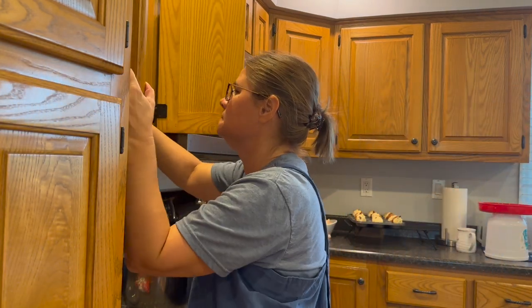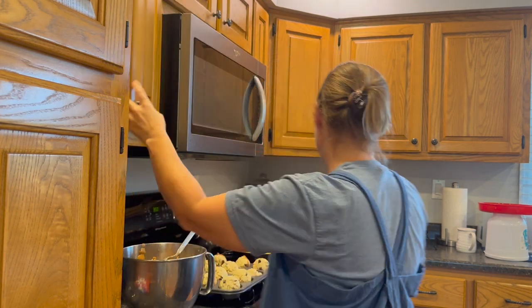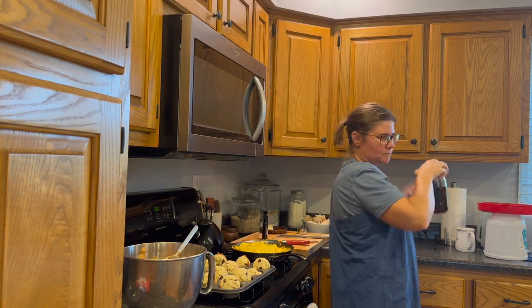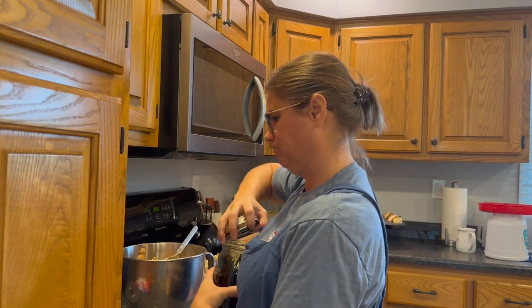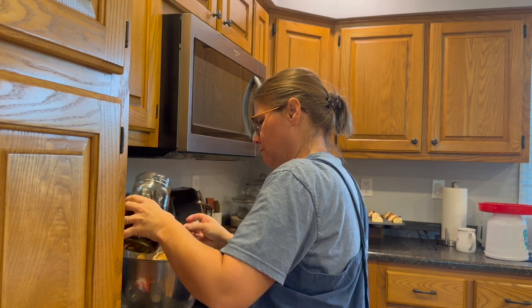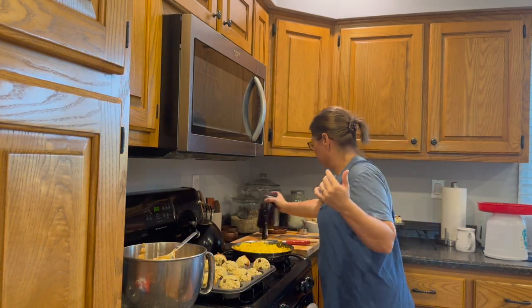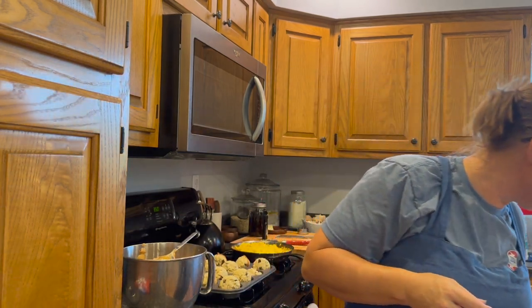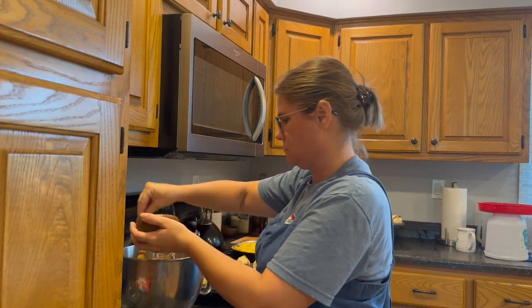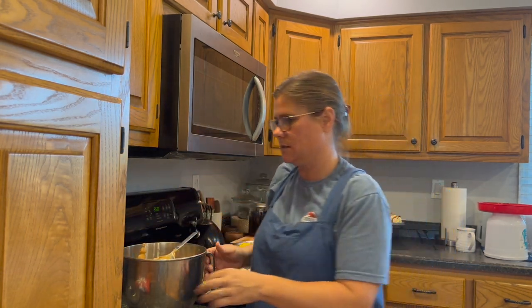I need vanilla. That's not enough vanilla. I need my big jar. I'll have to refill it later. About a tablespoon, only because it's such a big recipe. I mean, tripling. The vanilla, I need salt. Yep, salt, and then the chocolate chips, and we're ready. Okay, let's get this going.